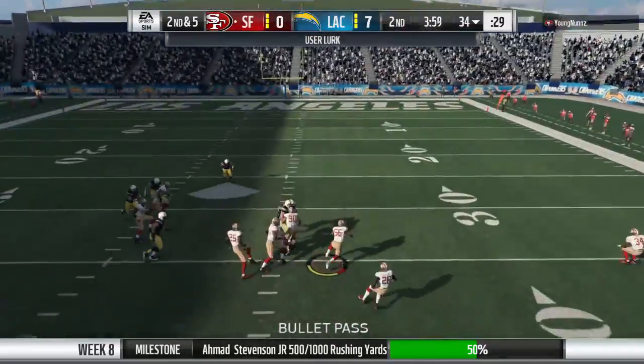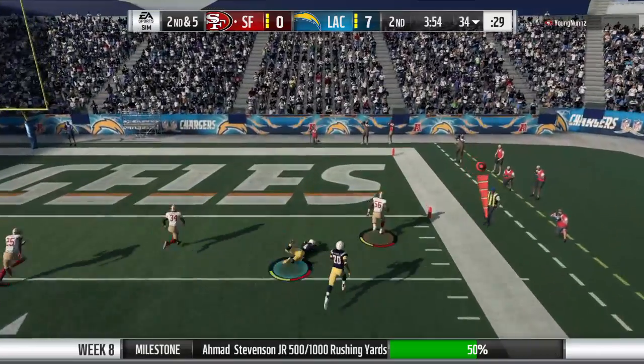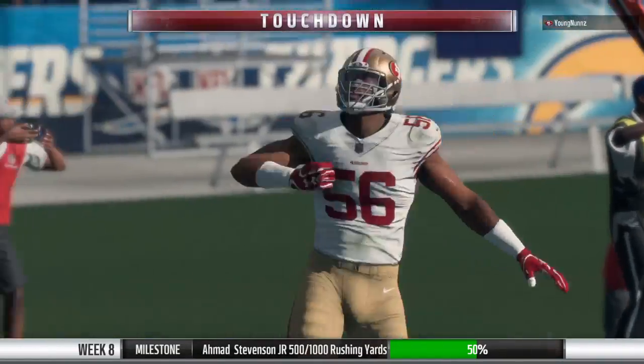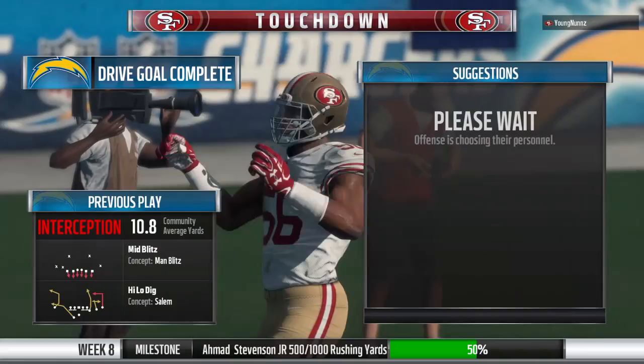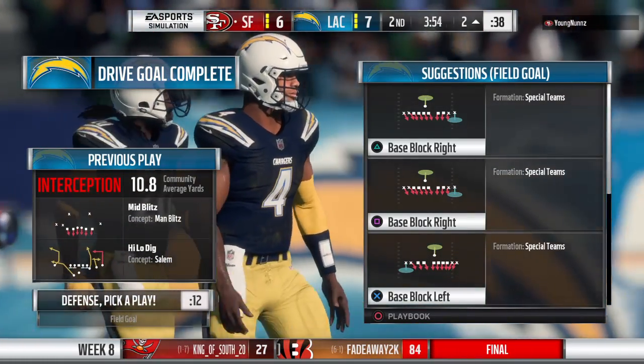Into heavy traffic, and it's intercepted. Picked off around the 37. And into the end zone. A pick 6 for the 49er D as they score the touchdown.